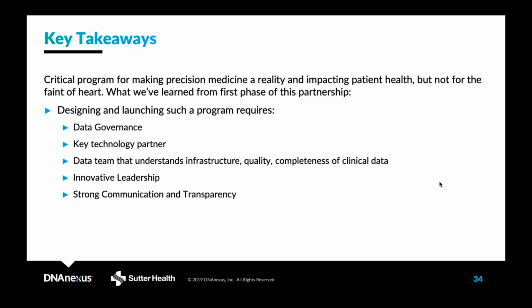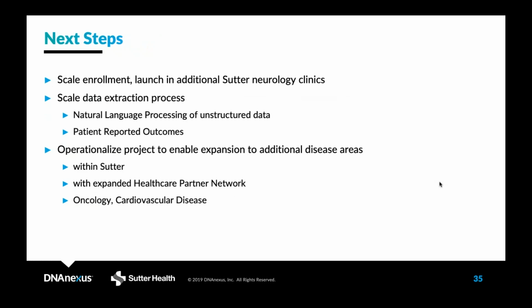So we've already gone through a long privacy and security review with DNAnexus. We need to understand that the data teams, both at Sutter and DNAnexus, understand what the data coming in and what the data going out look like, what the quality and completeness of those data are. And none of this would be possible if it wasn't for the innovative leadership in both partners, allowing us to move forward and develop a program like this. And strong communications within our companies and across our companies and being transparent is critical, because my partners internally are not just the research groups, but also legal, privacy, and it goes far beyond just the research.